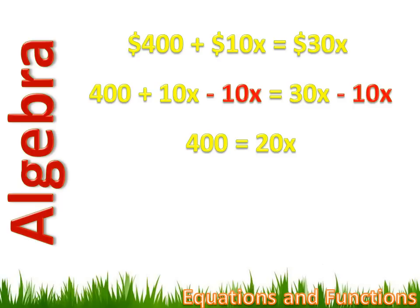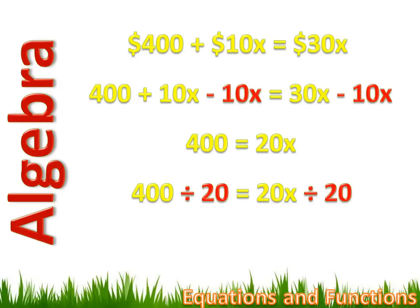Now I got to get rid of that 20 times x. So I'm going to do the opposite of multiplying by 20. I'm going to divide both sides of the equation by 20. And that simplifies to x equals 20. So now we've solved this equation 3 ways. We solved it using a table, we solved it using a graph, and we solved it using algebra. And thank goodness we got the same answer each time.